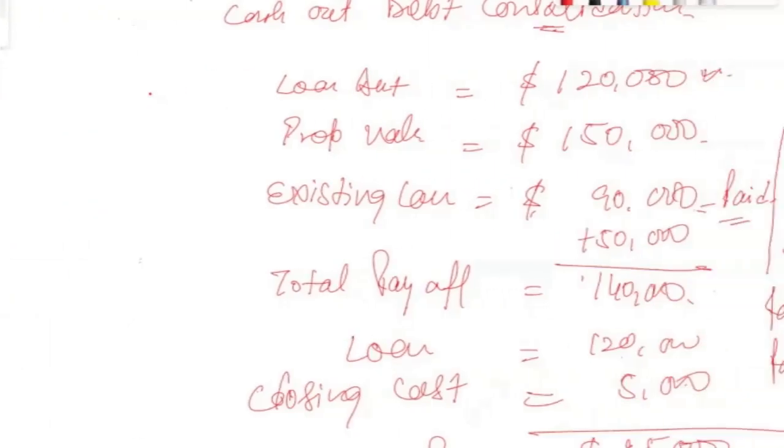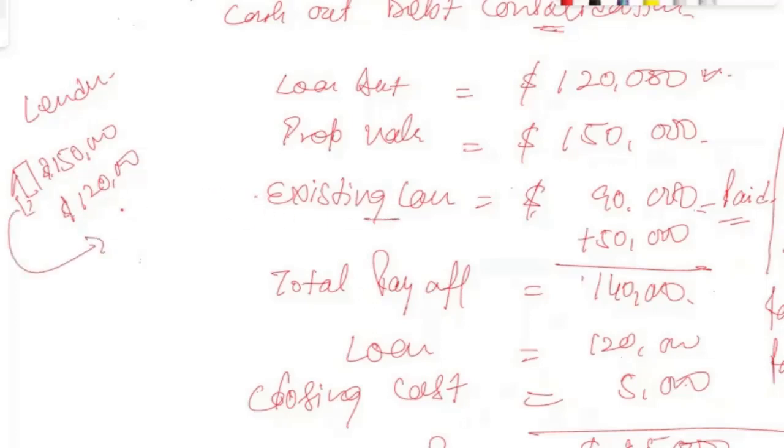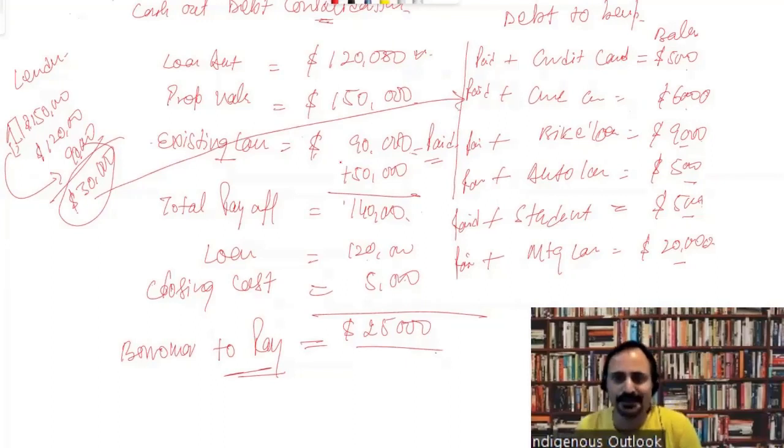Because, you know, I am the lender. You are coming to me. Here is your property that has a value of 150,000. You are taking a loan of 120,000. Out of this 120,000, the loan which I am paying, that is the existing loan on this property, that is 90,000. So how much money am I giving you in hand? 30,000, right? Now you are going to pay this 30,000 to others, that is not my problem.